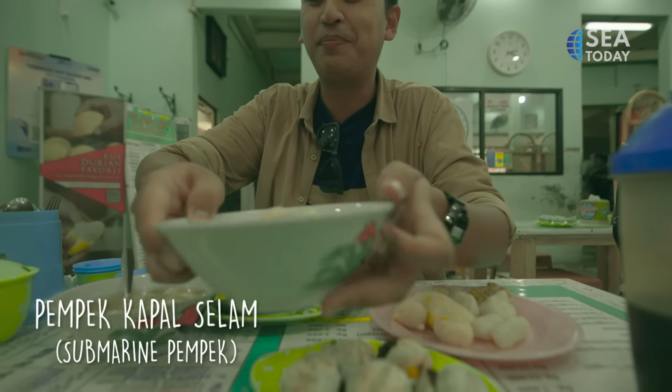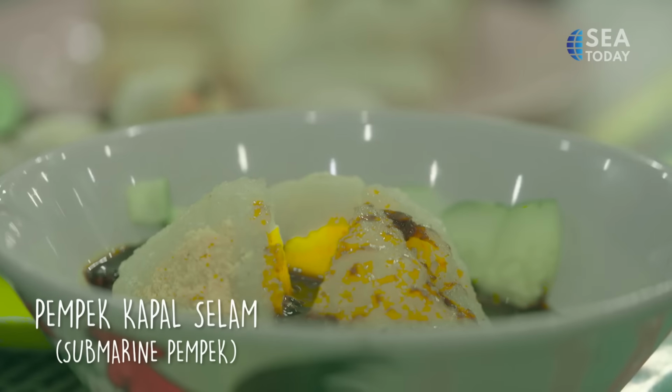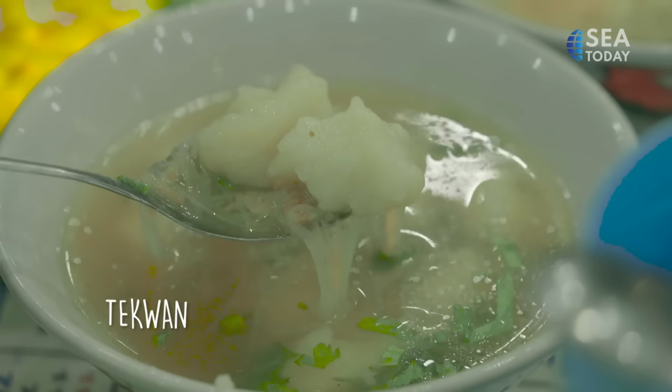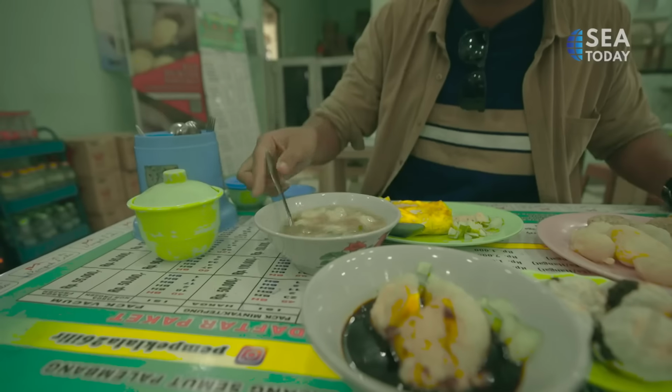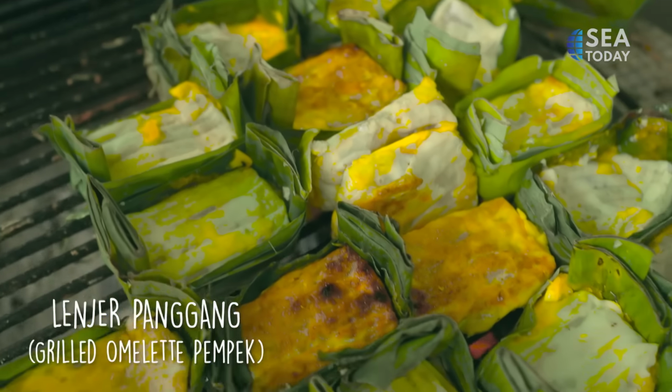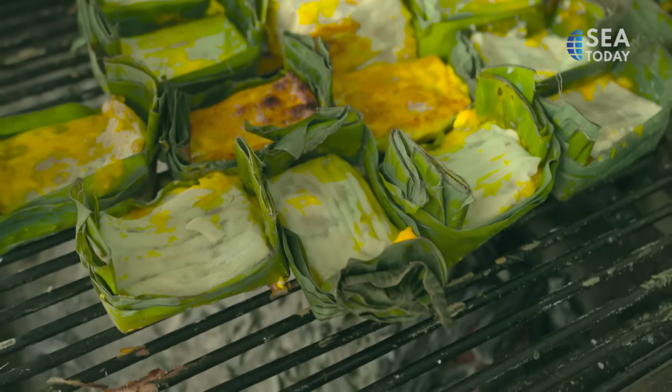This is another classic. Kapal selam, or the submarine. Apparently they call it that because they dip it in water. Yum. This you make into a soup. A soup broth called tekwan. Yum. Then this one, lenjer panggang. You mix it with eggs and you grill it. Doesn't that look yummy?